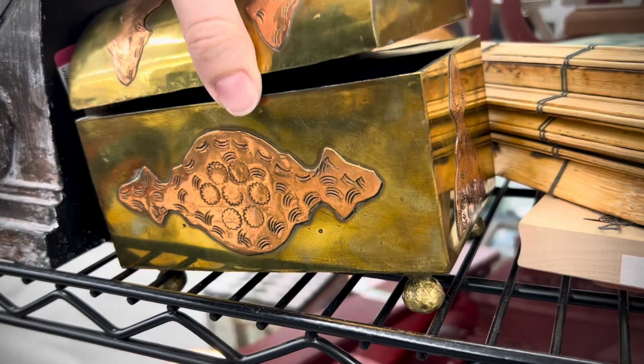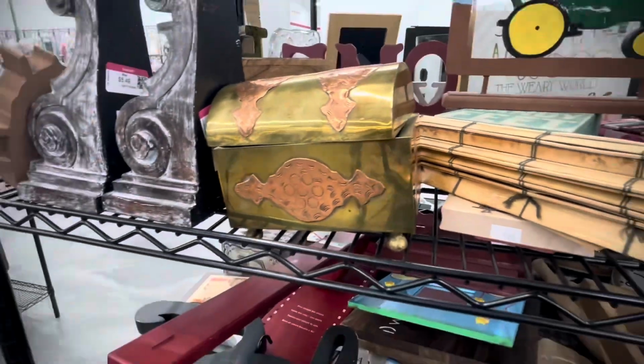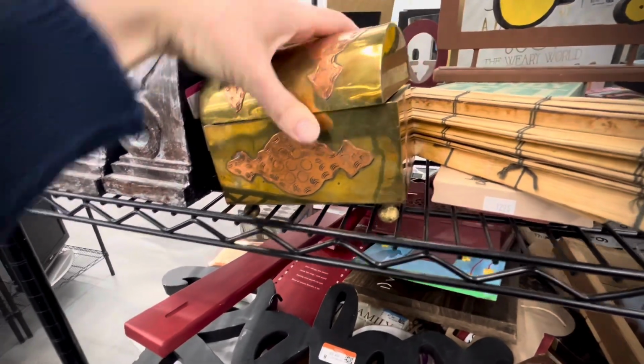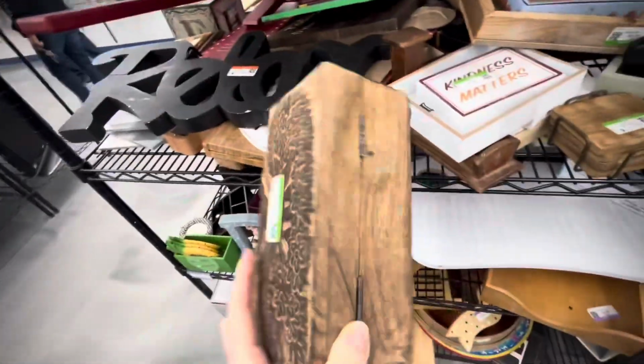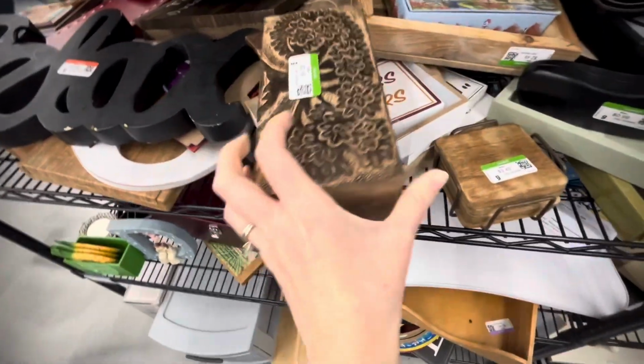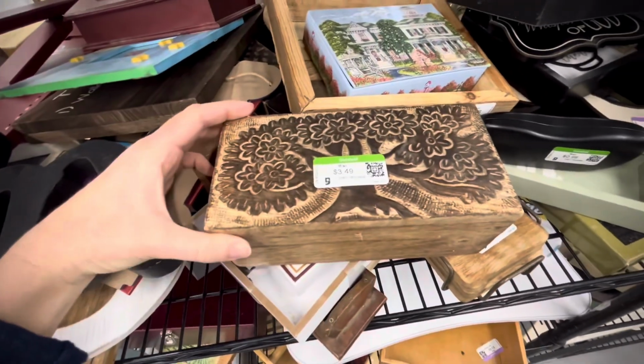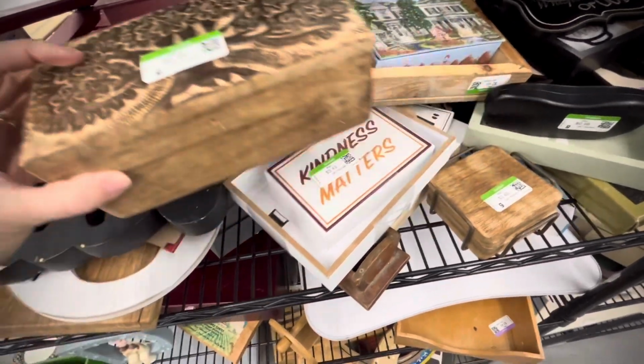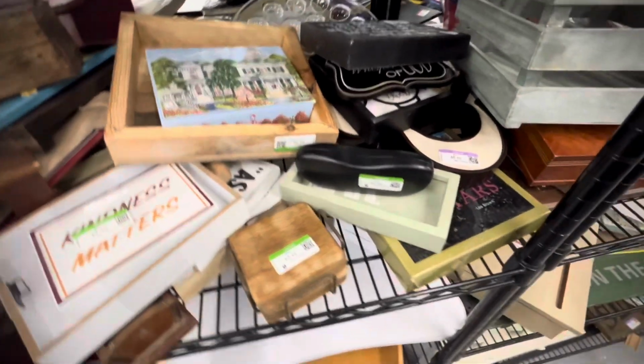This would have been a great little copper and brass chest or miniature chest. However, the hinges were broken, and so I had to leave it, but how sad, right? Another box had a nice carving of like a tree of life kind of a thing, though I think it was newer and not quite my vibe, so I let that one go.